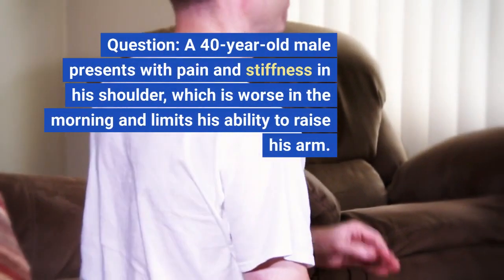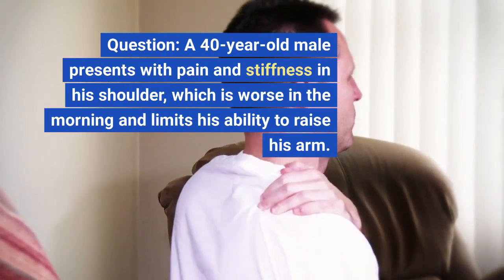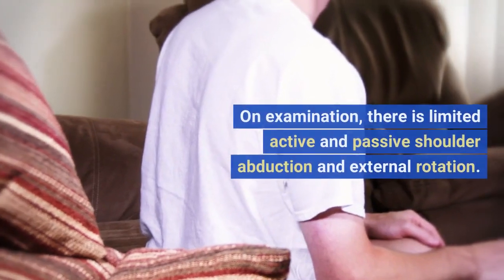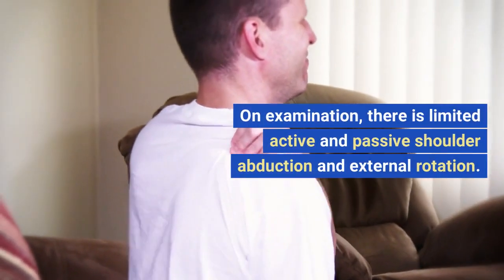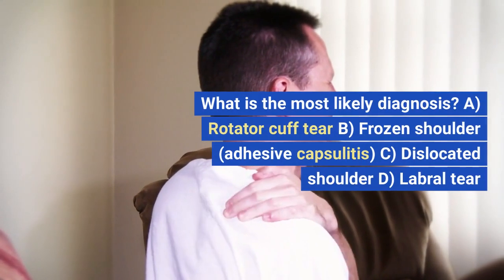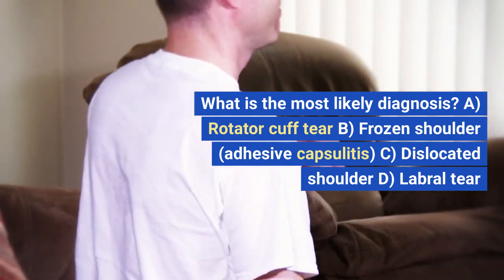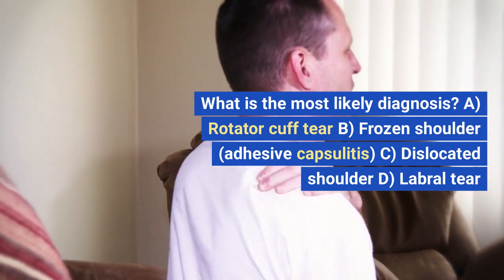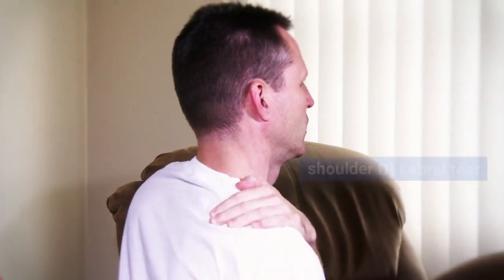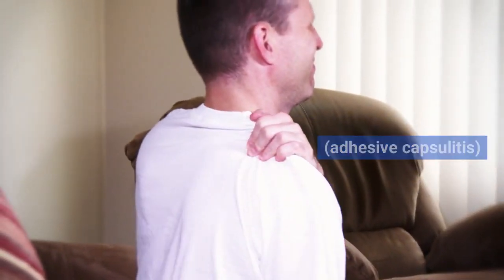Question: A 40-year-old male presents with pain and stiffness in his shoulder, which is worse in the morning and limits his ability to raise his arm. On examination, there is limited active and passive shoulder abduction and external rotation. What is the most likely diagnosis? A. Rotator cuff tear. B. Frozen shoulder, adhesive capsulitis. C. Dislocated shoulder. D. Labral tear. Answer: B. Frozen shoulder, adhesive capsulitis.